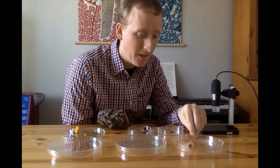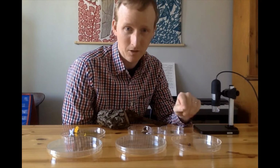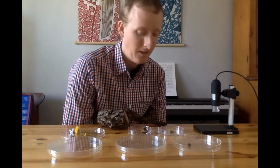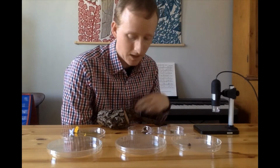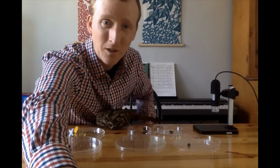And then I found this, I'm not sure what it is, but I found it in a spider web. So we're going to look really close at that and see if we can tell what it is. All right, and then there's a couple more things here that we'll talk about. Okay, so I'm going to point my camera down at the table and we'll talk about what we see.